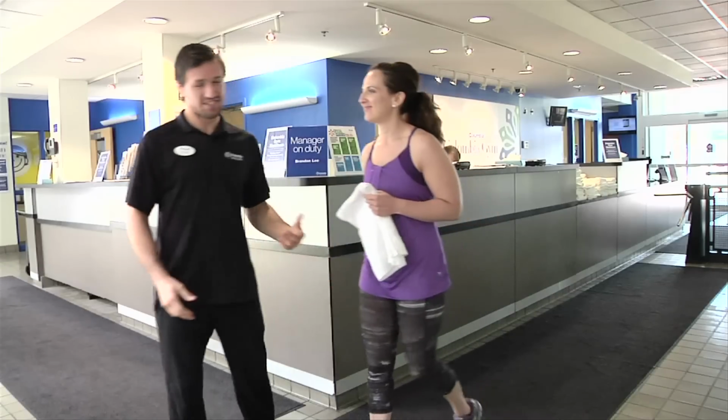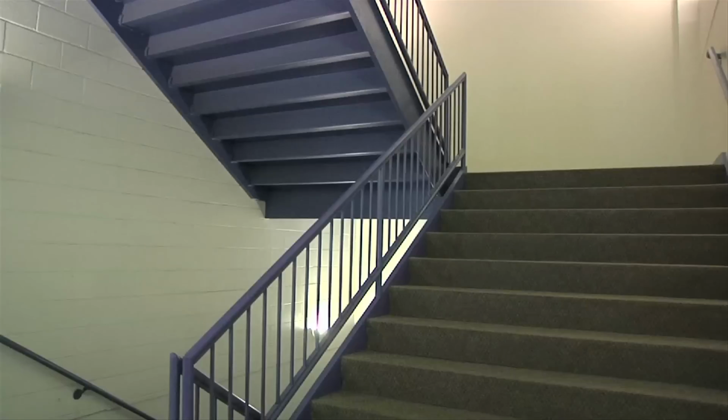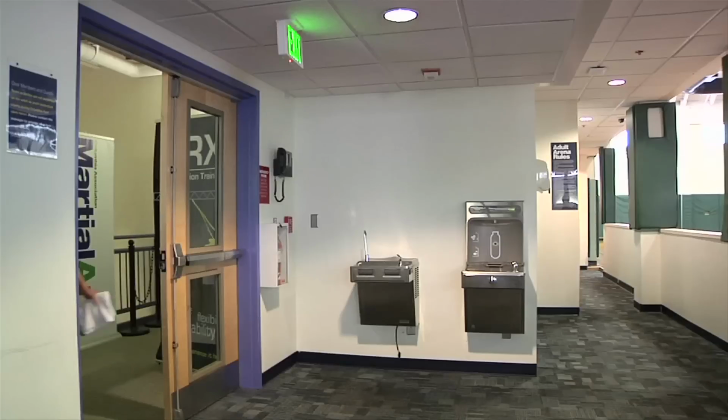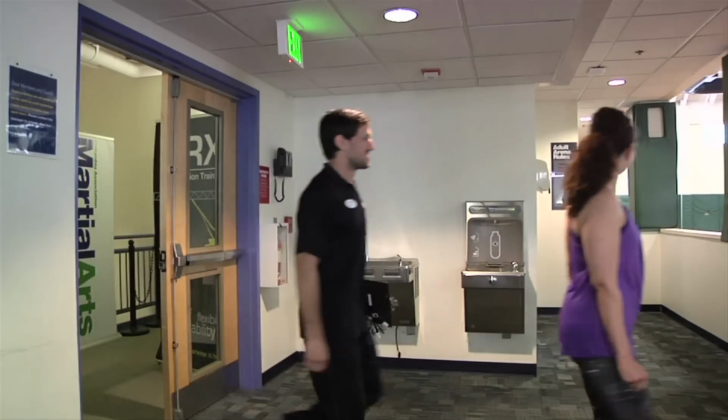John is meeting Jessica for her fitness assessment at the Columbia Gym. First, they're going to get acquainted and head upstairs to the personal training assessment area to fill out some paperwork. This gives John a chance to ask Jessica about her fitness goals, learn about any physical limitations and issues, and talk about her current exercise routine.